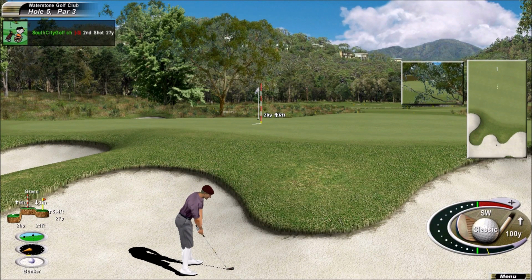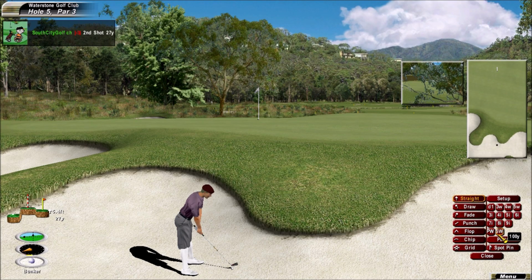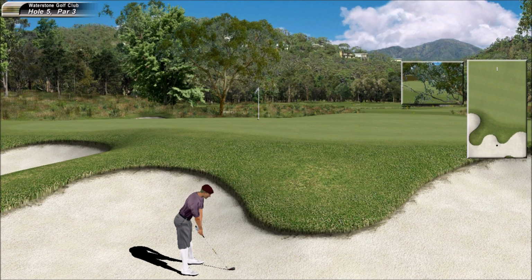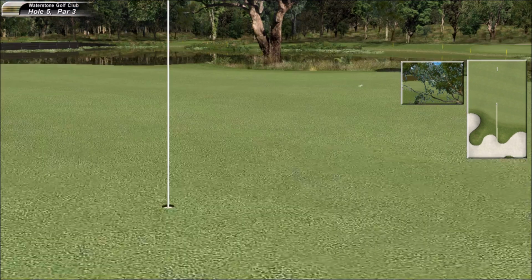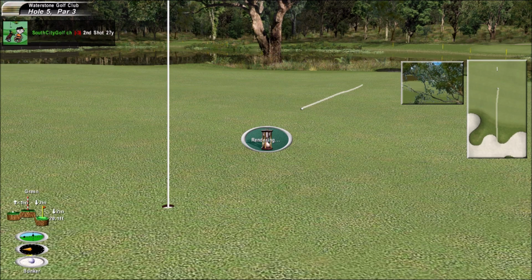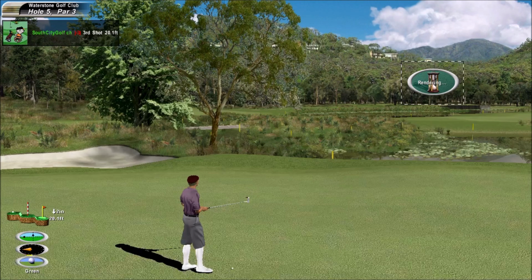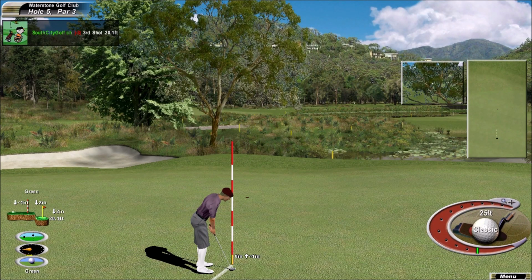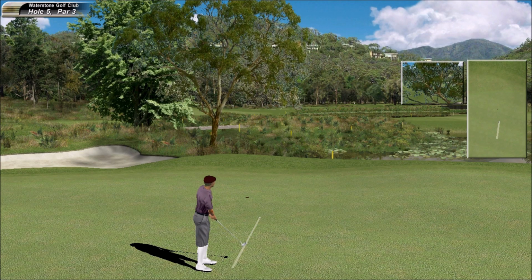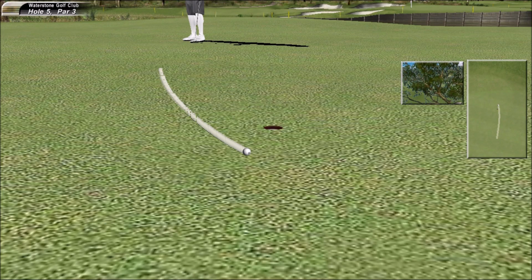Got a good breakthrough, a perfect lie here. Some players play that with a shut face, some with a very open face. Depends on preference and how you've been taught. Down the hill a little bit. Gotta be careful of speed. Oh, now. I can't stop it. Okay.